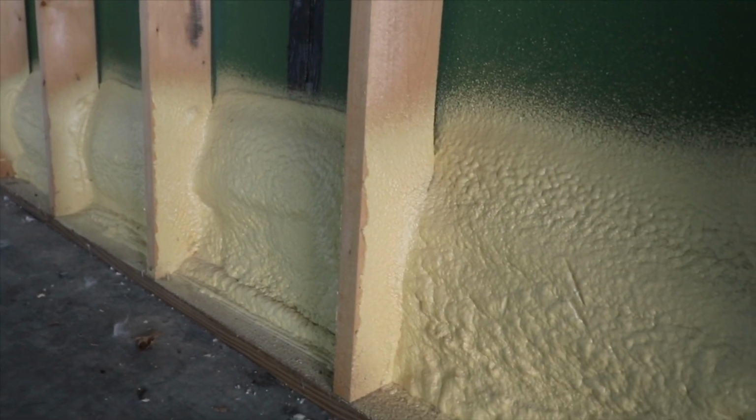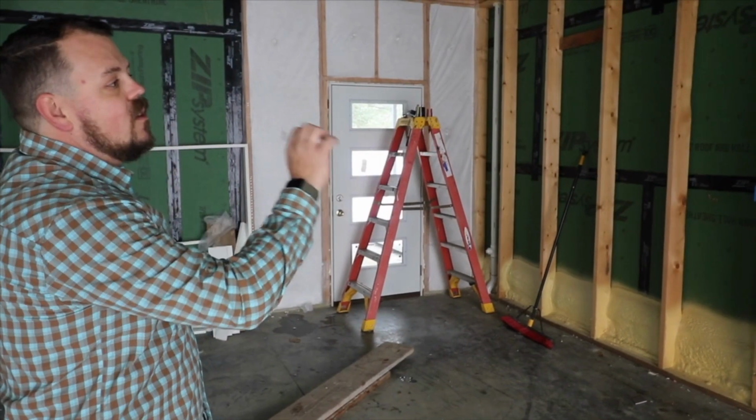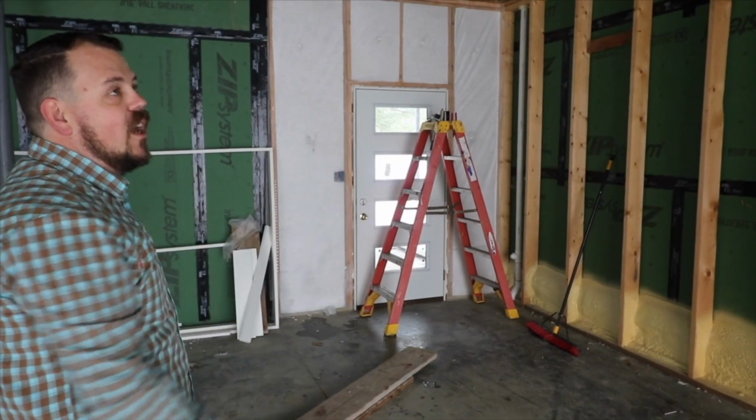Oh man, we forgot that. So we've insulated those spaces on the other side. We've air sealed them on this side. And then that brings us to the ceiling.